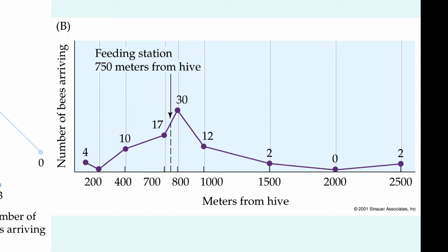And again, what you can see is that in the short period of time once they provided these resources, the two closest to the training feeder site received more recruits, and that as you got farther and farther away from this, you had fewer and fewer hive mates finding that. Again, indicating that the original scout bees that found the training station were indicating the appropriate distance to this resource. And despite the fact that there were closer resources, most of the bees were just completely bypassing this to go and search in the localized area from which they had received information from the scout bee.